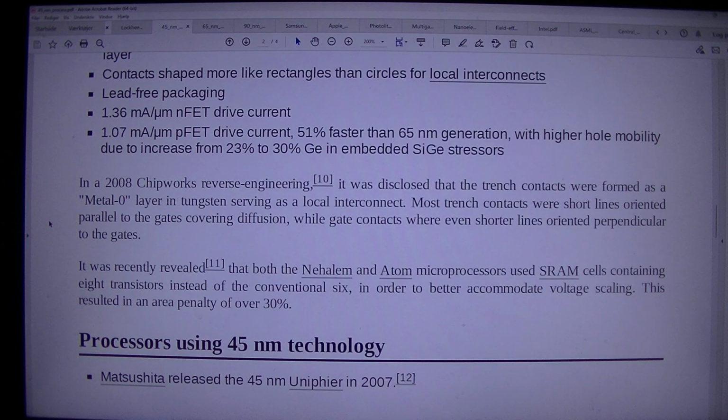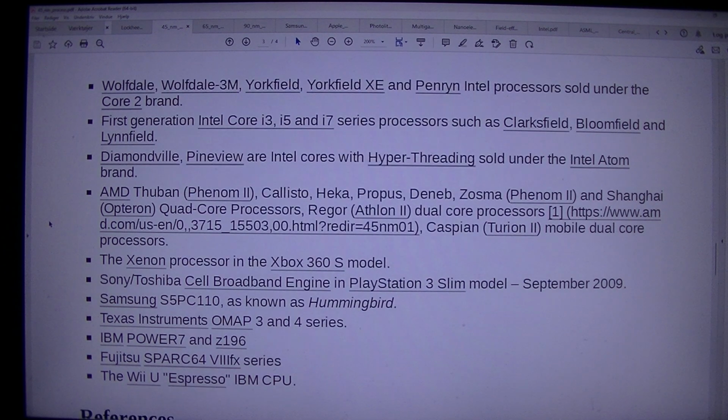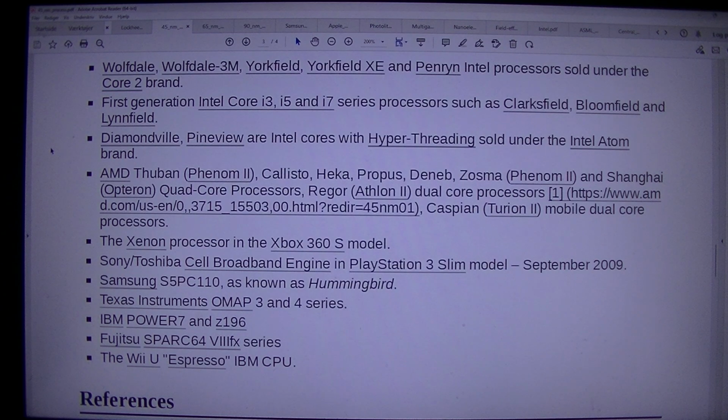Processors using 45nm technology. Matsushita released the 45nm Uniphier in 2007. 12. Wolfdale, Yorkfield XE and Penryn Intel processors sold under the Core 2 brand. First generation Intel Core i3, i5 and i7 series processors such as Clarksfield, Bloomfield and Lynnfield. Diamondville, Pineview are Intel cores with hyper-threading sold under the Intel Atom brand. AMD Thuban, Phenom 2, Callisto, Heka, Propus, Deneb, Zosma, Phenom 2, and Shanghai Opteron, quad-core processors, Regor, Athlon 2, dual-core processors, Caspian, Turion 2, mobile dual-core processors.